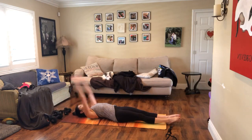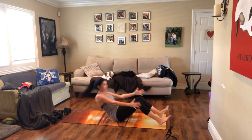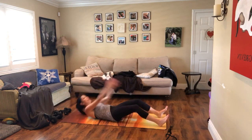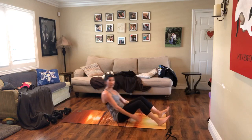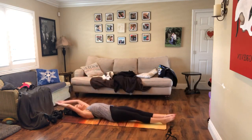If you're doing full sit-ups, guys, I want those shoulder blades to tap and then come right back up, keeping your knees hip width apart. Don't let them cave in. You're still working those hips. Looking good, guys. 30 seconds.